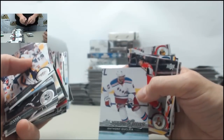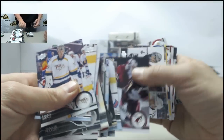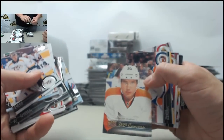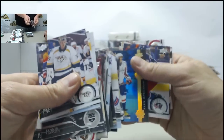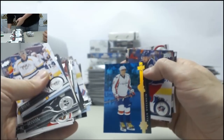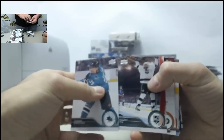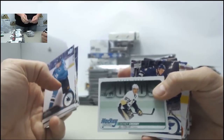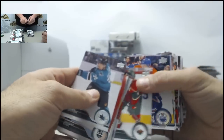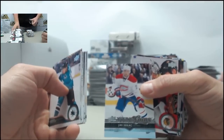And Young Gun, Anthony Duclair, New York Rangers. Followed by Brayden Schenn, Upper Deck Canvas. Philadelphia Flyers continue a lot of hits out of this case. Shining Star, Alex Ovechkin, the second one of those we've seen so far. We are in box six of this 14-15 UD1 Upper Deck hockey case break. Sidney Crosby, Hockey Heroes. I think it's the second or third one of those we've seen as well. Young Gun, Jiri Sekac, Montreal Canadiens.